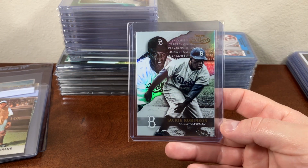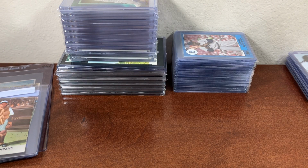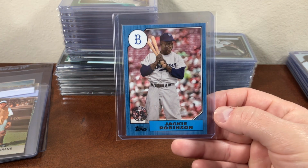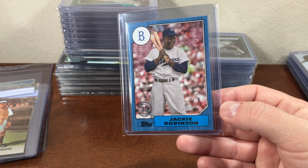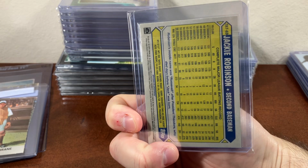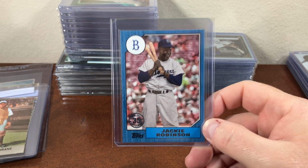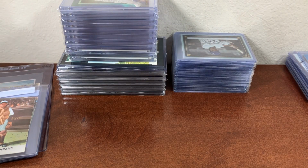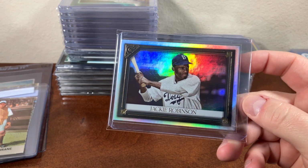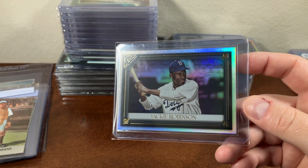Here's a Topps gold label of Jackie Robinson. And here is a nice one. This is an 87 Topps throwback of Jackie Robinson. Really cool image. Last month I picked up a Pee Wee Reese foil card that was just like this. And here's another foil Jackie Robinson card. Topps Gallery.